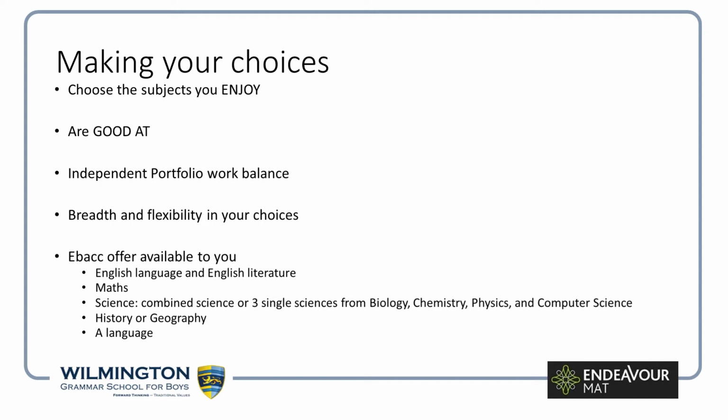Next, you're going to need to consider the amount of independent portfolio work that's required for each subject. Some subjects are 100% examination based and don't require any independent portfolio or coursework. However, other subjects such as art and DT do require a large volume of work to be submitted and produced over the course of the 2-year GCSE. And it's really important that students are aware of this and know the demands of the course to make sure that there is a balance in their option choices.